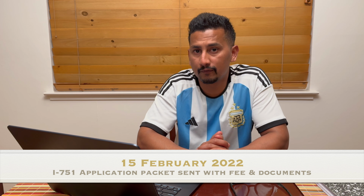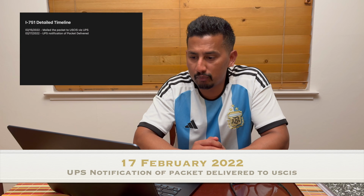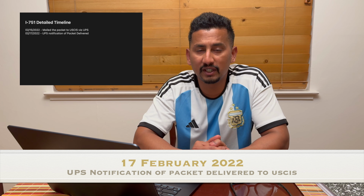So on 15th of February 2022, I sent in all the documents to the USCIS via UPS and I had a tracking number with it. I always recommend this for important documents and the process related to green card, so you have a tracking and you know where your documents have reached. On the 17th of February, I got a notification from the UPS that my package was delivered to the USCIS address.